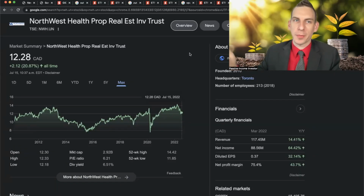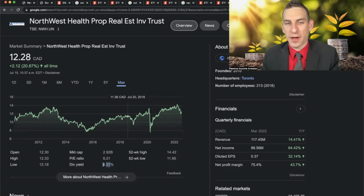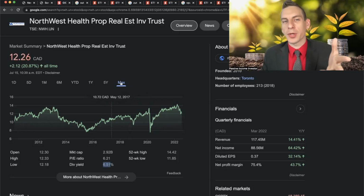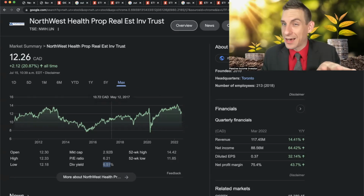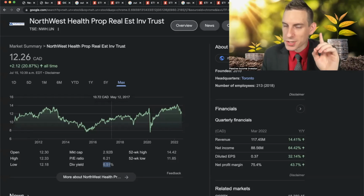I feel like I'm underexposed to the real estate sector, and I've been eyeballing Northwest Health Properties that pays 6.5% right now. I haven't pulled the plug on it yet. I wonder if you guys have done deep dives on it. What do you think about Northwest Health Properties, another monthly paying Canadian REIT, which I absolutely love, but haven't pulled the trigger on just yet.